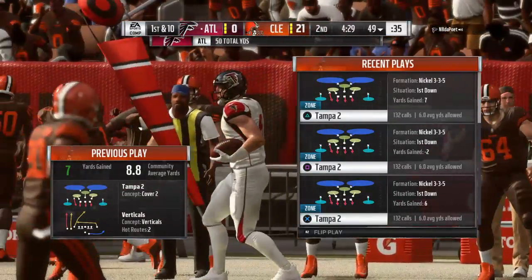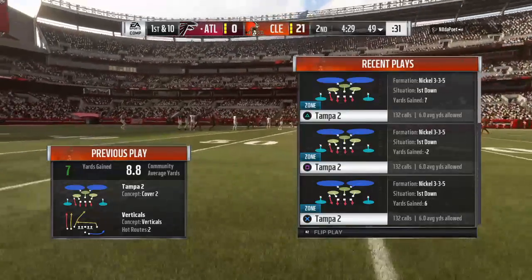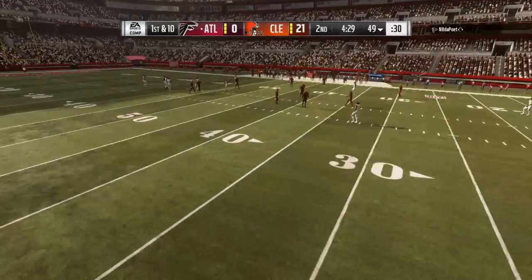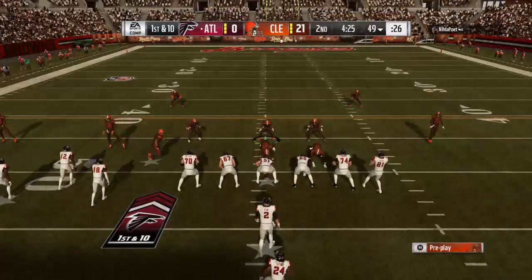First catch for him on the afternoon, and it results in a 1st down. This offense finding its legs now. Here's another 1st and 10.